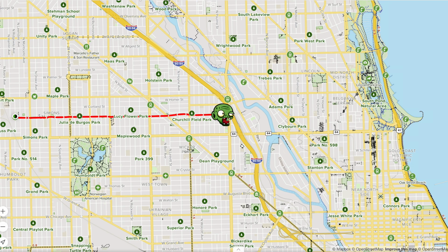It looks like the eastern end of the trail is not incredibly far from the Chicago Lakefront Trail, so one of the things we're going to do is to figure out an easy way to get from one trail to the other. So look for that video this summer.